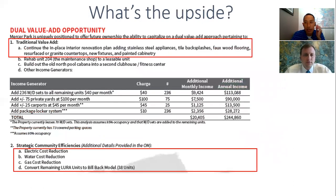So you have the traditional value add of pushing rents. Any other ways that you could see maybe helping on the other income side, or even potentially on the expense side? Yeah, so the traditional value add there, 2/3 of the units are already renovated to the level we saw on the previous page. But in addition to your standard value add, we think there's a lot of opportunity through other income to push your gross income.